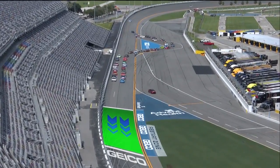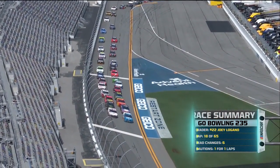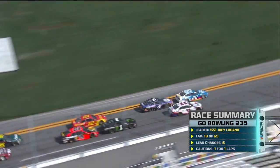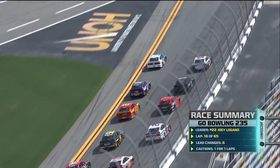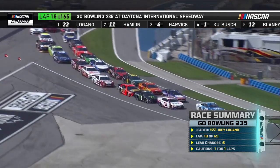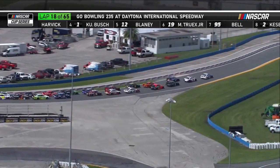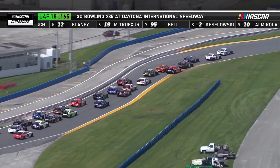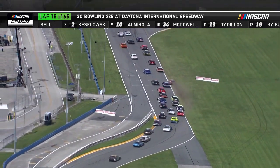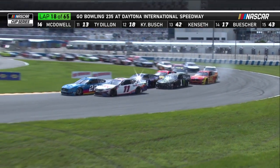Logano and Hamlin making up row 1 now. Joey Logano, by my notes here, has not come to pit road. If that truly is the case, then he has old tires, maybe trying to do this on a pit strategy, but he is under attack by Denny Hamlin, who's on the outside. He definitely did not pit.